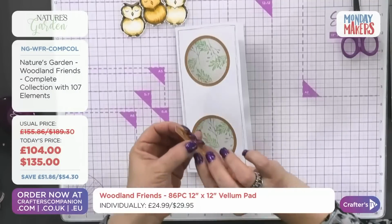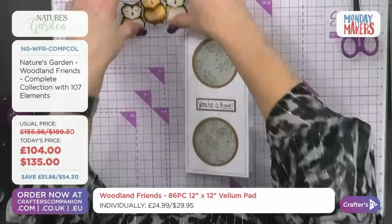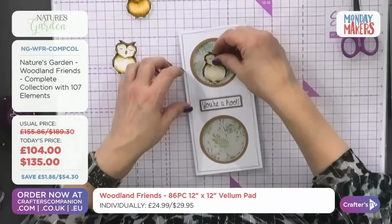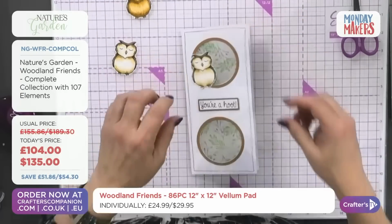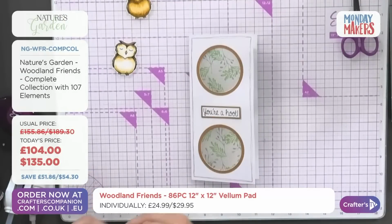So I'm going to pop my sentiment just on there. And then I think I'm going to pop my little one. Oh, I could have popped him. Actually, I'm going to perch him just on the end there. He's a percher.